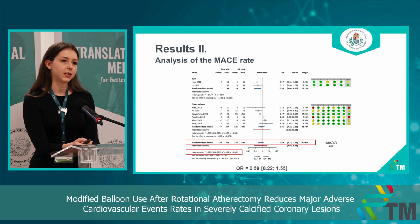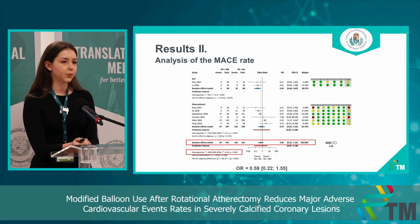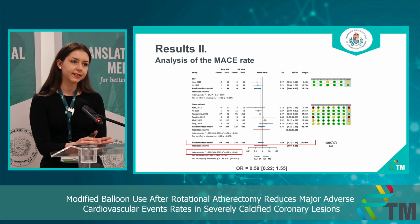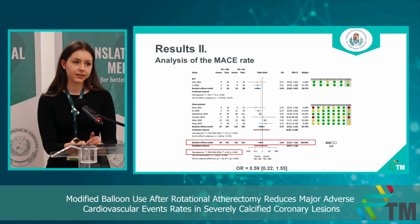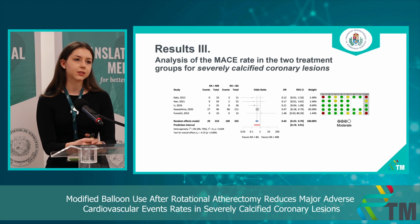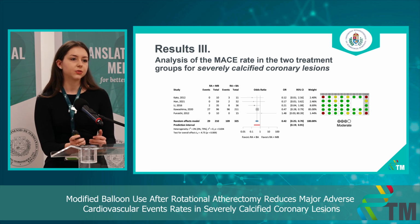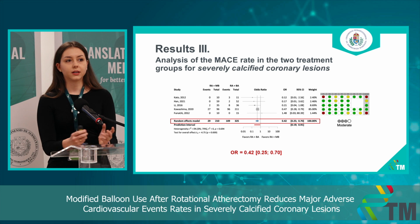The problem with this analysis was that we could see a quite high heterogeneity, and we did some exploratory analysis and found out that some of the studies included not only severe or moderate cases in the calcification, but mixed. And they didn't report them separately, so we had to exclude them and do a separate analysis and only include those studies that included only severely calcified coronary lesions in this subgroup analysis for a clearer picture.